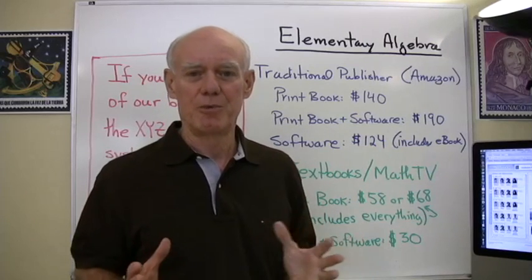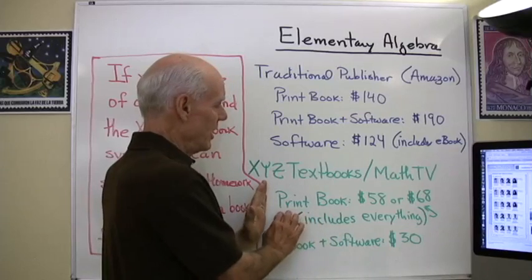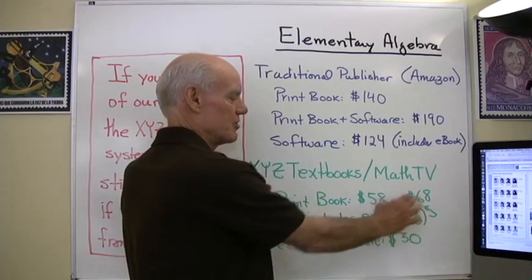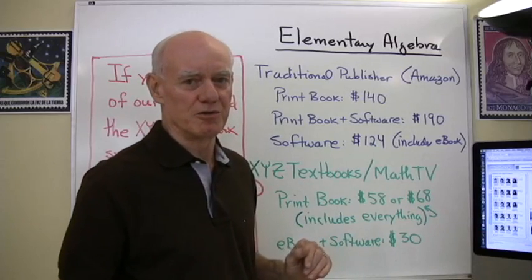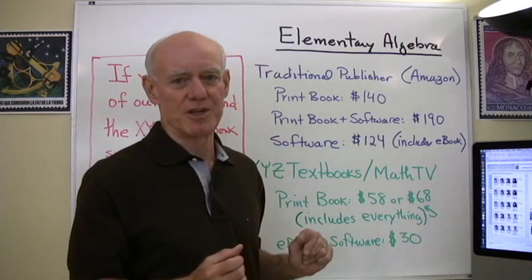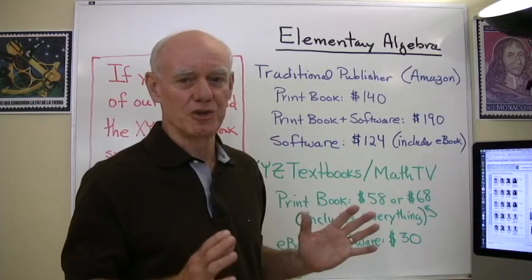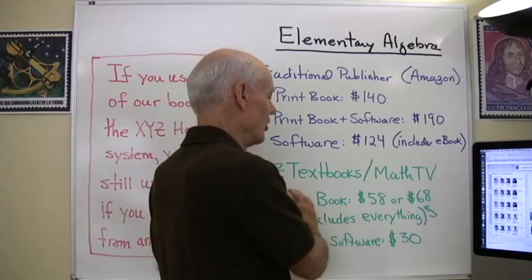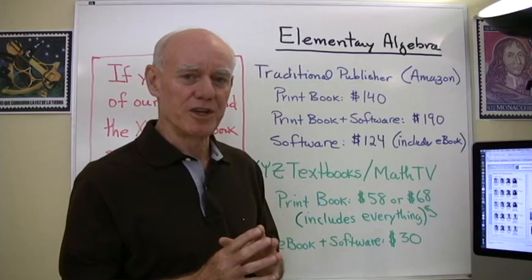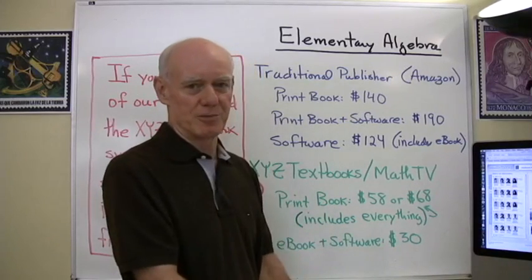How does that compare with XYZ Textbooks, MathTV.com prices? Well, we have two elementary algebra books. You can buy the print books for either $58 or $68, depending on which book you choose. And for that price, everything's included. XYZ homework, all the videos on MathTV, all the worksheets, student solutions manual, all of those things are included in that price. If you don't want the print book, you just want the ebook plus everything else, that will cost you $30 for a one-year subscription.